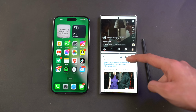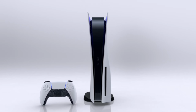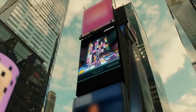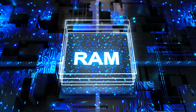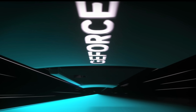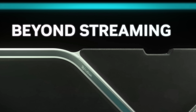And last but not the least, Samsung is going above and beyond to make your future console, future laptop or PC incredibly fast, even smartphones, thanks to the DDR7 RAM. Yes, Samsung is the first brand ever to complete the DDR7 RAM chip development. DDR7 RAM will offer a record-breaking 40% more bandwidth compared to the DDR6 RAM while being 20% more power efficient. One of the first products that could use the Samsung DDR7 RAM could be Nvidia's RTX 50 series GPU. We're bound to see some amazing graphical improvements on the future products thanks to this breakthrough.